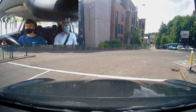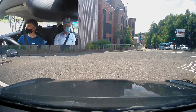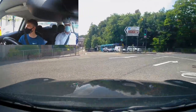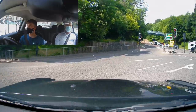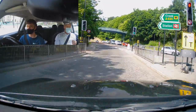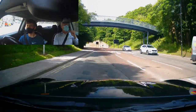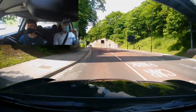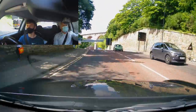When it goes, handbrake off first and then gas, clutch. Gas it. A bit more gas and then you want your left door mirror, signal left. Straight gears. And then we're following the signs for Crook still. So look at the signs on the left hand side, it'll tell you which lane you need for Crook.